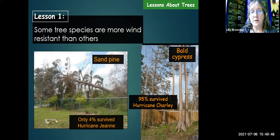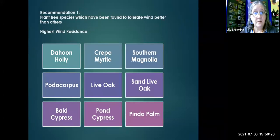Whereas compared to bald cypress, which you would also need a lot of room to make this a landscape plant, but 95% of the bald cypress survived Hurricane Charlie. That was one of their findings. Now, they have a pretty extensive root system. And if they're in the water, they have the knees that they bring up, and that all just kind of anchors them there. So, you know, there's a big difference between these two species.